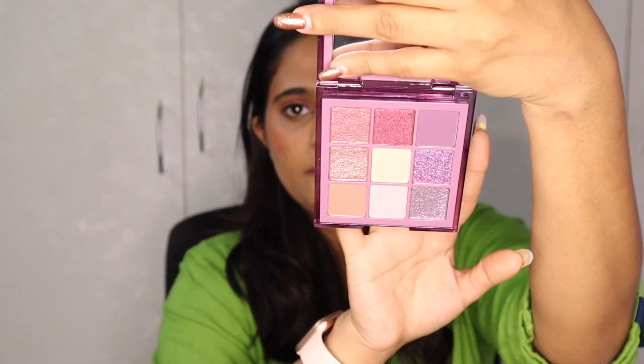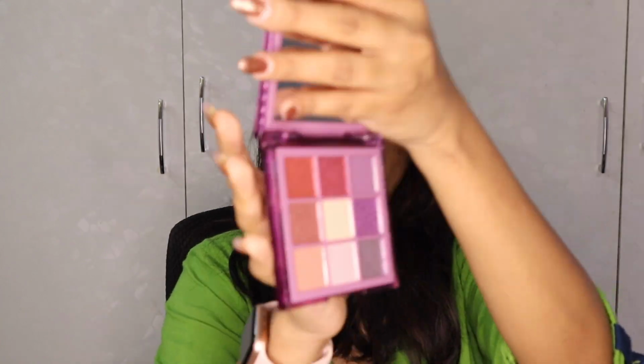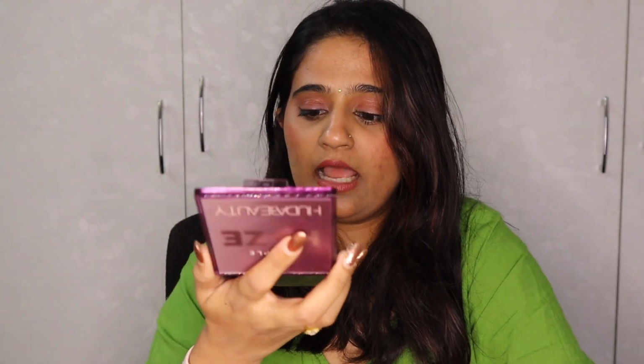So the next one I got is from their Haze palette collection. I got the Khaki palette as well as the purple palette. The purple palette is actually up my alley. They have a lot of purple tones, really pretty. They look really cool. These have most of the berry shades, really pretty. And I love the shimmers as well.